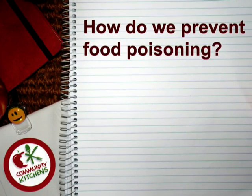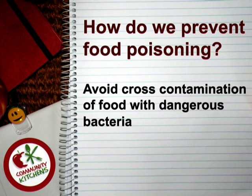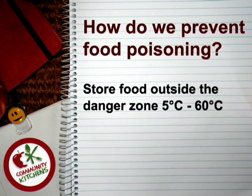There are 4 main ways that we can prevent food poisoning. Number 1 is to avoid cross-contamination of food with dangerous bacteria. That means that we don't want raw food touching cooked food. Number 2 is storing foods outside the danger zone. So if we're going to have things in the fridge, we need to keep them between 1 and 4 degrees. If we're going to have hot food, we need to keep it hotter than 60 degrees. Remember that 5 to 60 degrees is the danger zone where bacteria will grow.